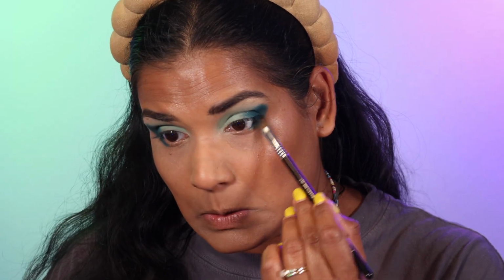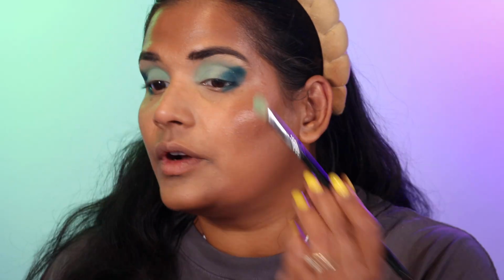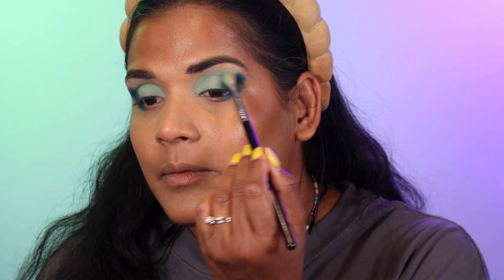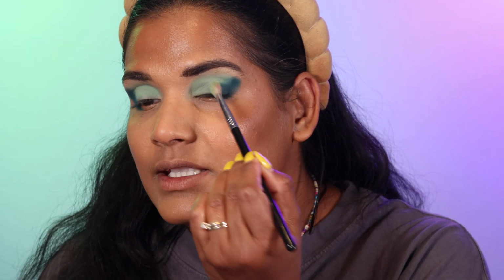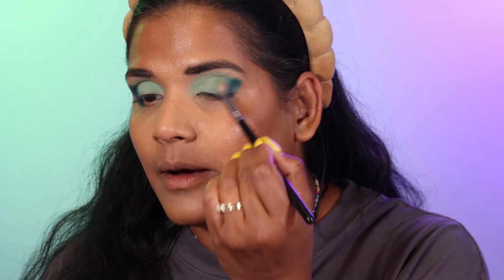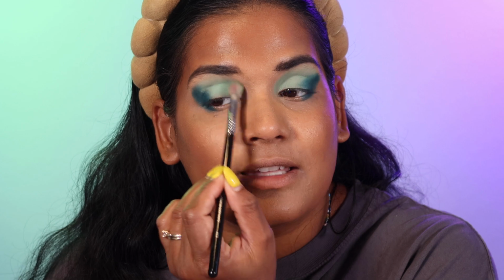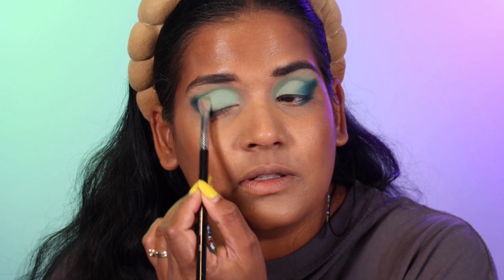Okay, that is so cute. And I'm using that angle shader brush to bring it down into the lower lash line as well because I want it there. And I'm gonna take more of the mint and build it up in the crease. These pastel colors, I don't know why they get eaten up into my eye. And then 10 minutes from now, it doesn't even look like the mint shade is there, so maybe I should have used a colored base.